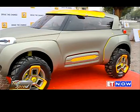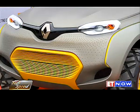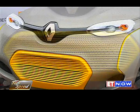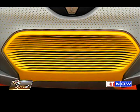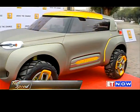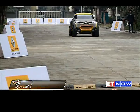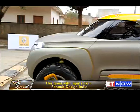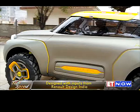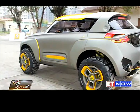At first glance, this car looks like it's been designed for the moon. Small beady headlamps for its eyes, a short stubby nose and a wide mouth open grille. It does look every bit alien, but in a cute, friendly sort of way. This is the Renault KWID, a concept car designed with inputs from Renault Design India and is an experimental vehicle to explore the off-road segment packed together in a compact size.